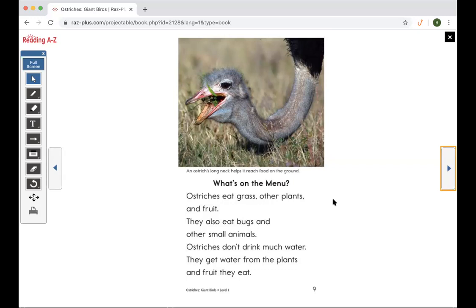So here they're eating meat, small animals, and they're eating grass and plants. So what do you call that when they're eating some grass, but they're also eating meat? Those are omnivores. Omnivores do that. They eat everything. Under the picture, there's a caption, and it says that an ostrich's long neck helps it reach food on the ground. So look how the author took a picture of the ostrich eating, and that picture matches exactly what we're reading right now.